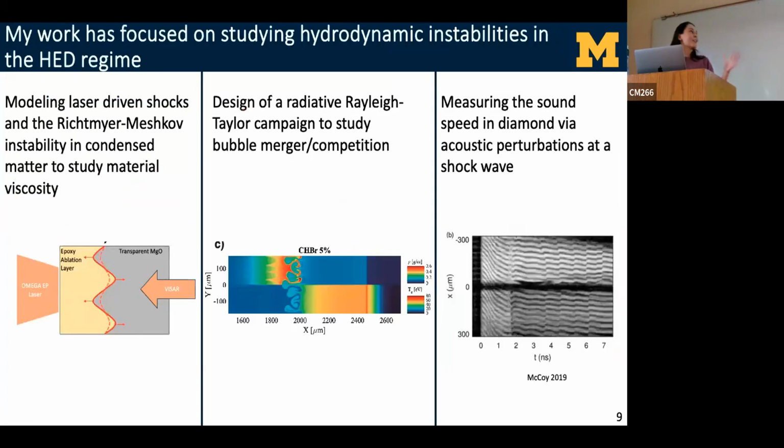All right, so my work has focused on studying these hydrodynamic instabilities in the high energy density regime. And I focus on the simulations, but I work with a lot of people to design the experiments as well. And so today, mostly we'll be talking about this modeling of the Richtmyer-Meshkov instability to study material viscosity at these high pressures. But I also wanted to point out some other cool things that I have done and can be done in this regime, such as at much higher temperatures and pressures, more in that ICF regime, I've studied that Rayleigh-Taylor instability and looked at how radiation in this system, because it's so hot, actually affects the flow.